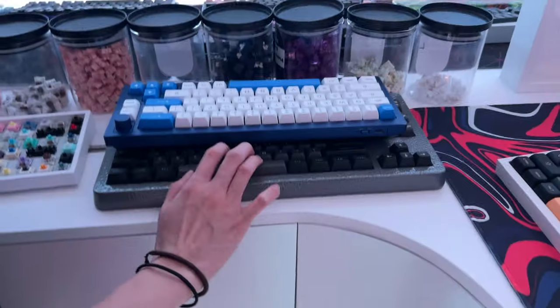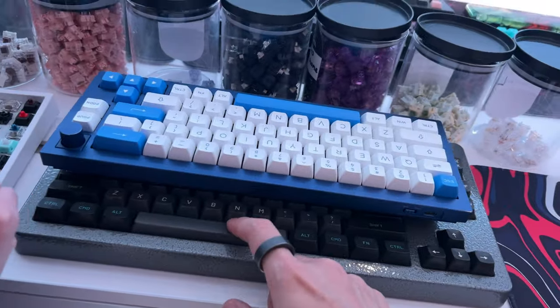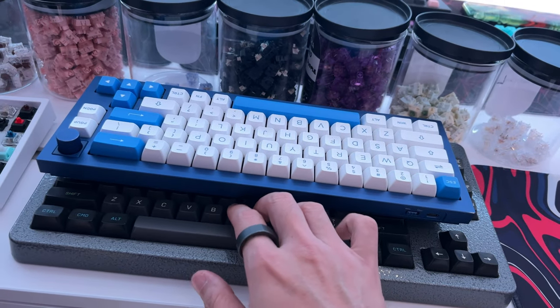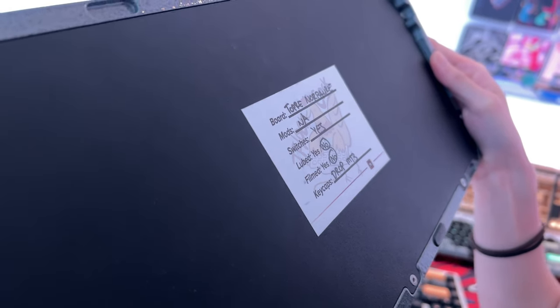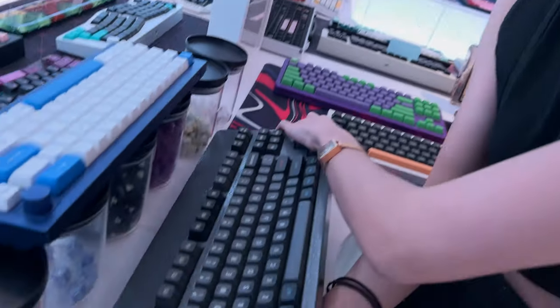Oh wow. What is it? Is that switches nice? Oh, switches. They're just right. Yes. Because when you press it, you say yes. Oh my god, these are good.